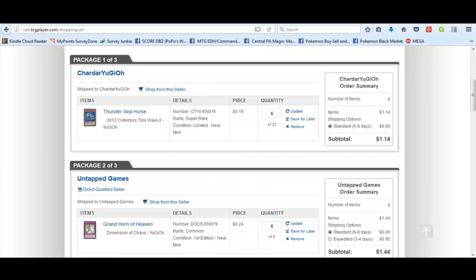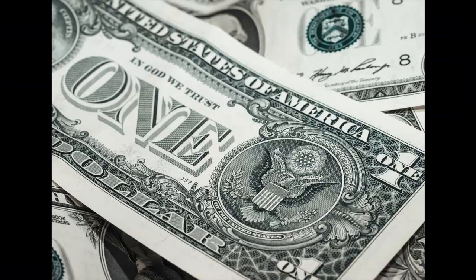The thing you gotta remember is that on TCG Player, the minimum you have to spend per each individual seller is $1. So if I'm gonna buy something from, let's say, Core TCG off of their account on TCG Player, I gotta spend a minimum of $1. So obviously this is a way I can generate $1.